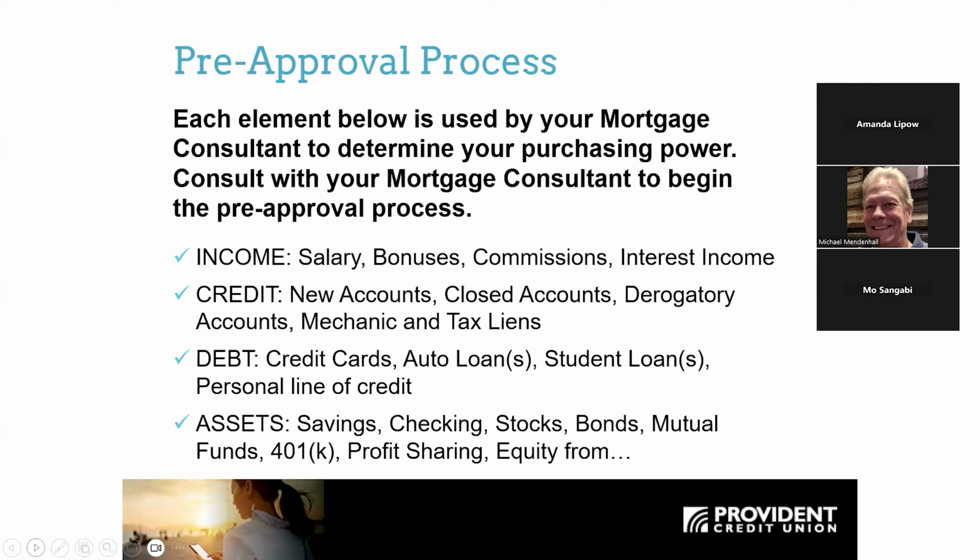As far as the credit goes, our recommendation is to not open any new accounts or close accounts. Basically what we do is we run the credit report. We'll make recommendations. If you have limited credit, then in some cases we may ask you to open a new account so you have more trade lines. But typically opening new accounts has an inquiry, and because the account is new, that could hurt your credit score. Same thing with closing accounts.